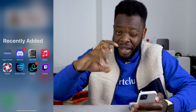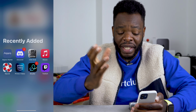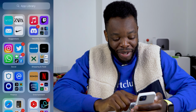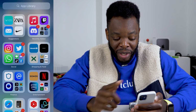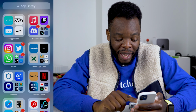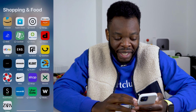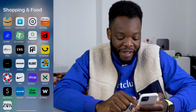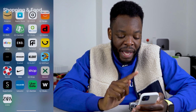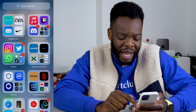Mini Evo is one of those instant cameras that take pictures and print them instantaneously. And then you have my Instagram, Twitter, we've talked about Twitter already, WhatsApp, TikTok, Goat and StockX. Goat and StockX is what I use to check prices of sneakers. And when I want to buy also, that's where I go. I have Amazon also here. I've spoken about Zara, and that's eBay, and that's End Clothing, and that's some of the apps I use in this shopping and food.